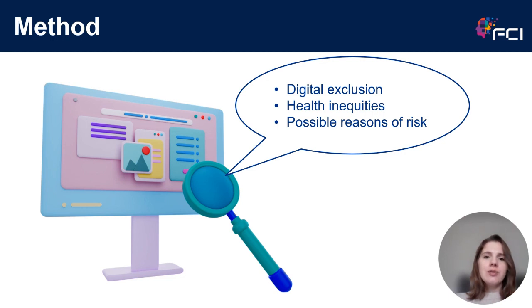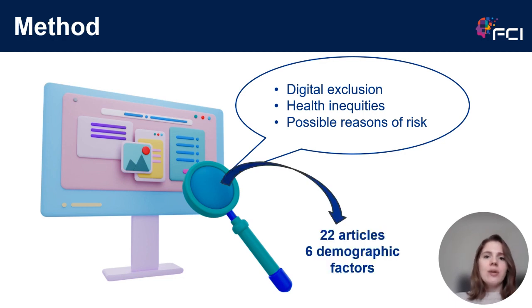Then in the results, we only included papers that were published in the English language, identified groups who are at risk of being digitally excluded within healthcare, and also those that examined the reasons why they might be at risk. We ended up with 22 papers that met our inclusion criteria, and we identified 6 common demographic groups that are at risk of being digitally excluded.